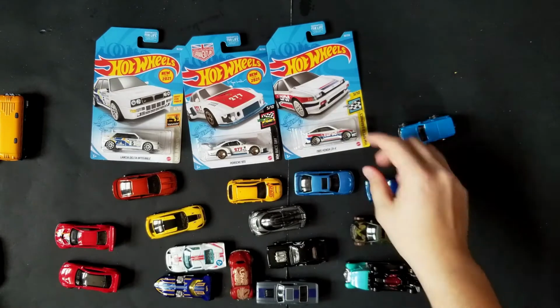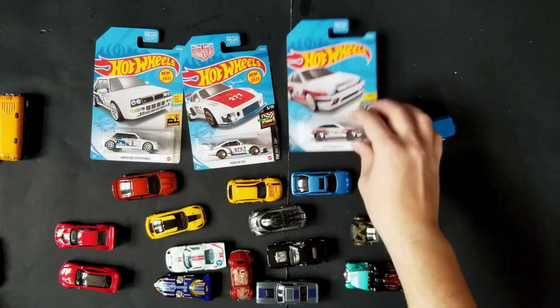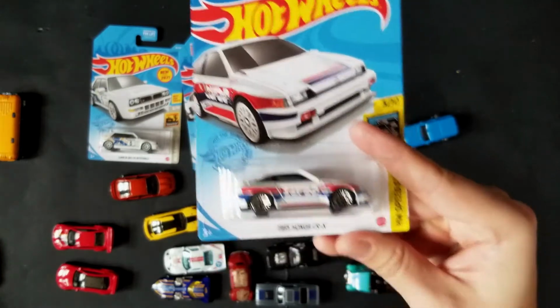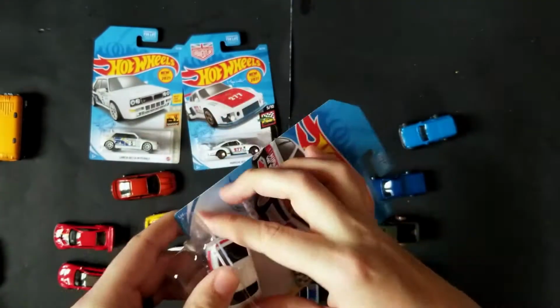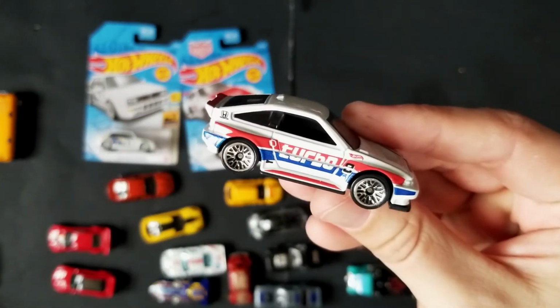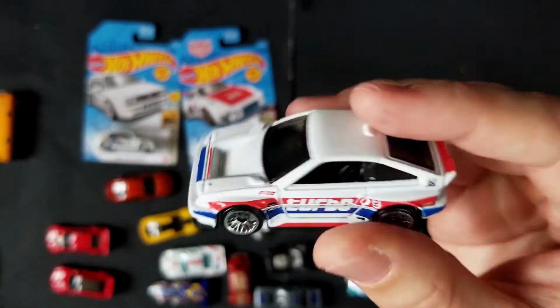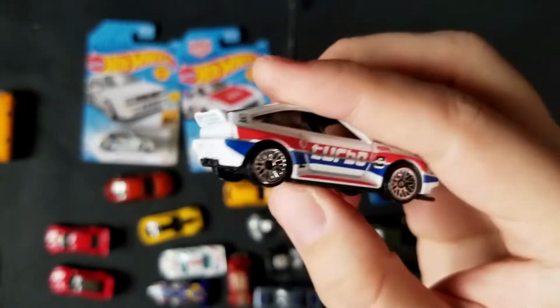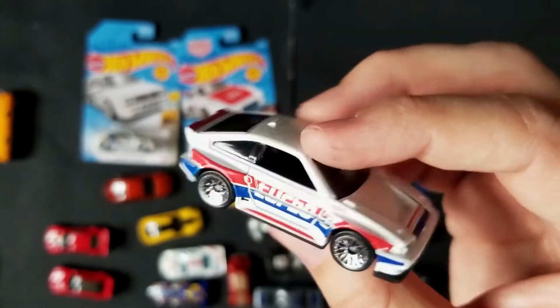There we go. All right, let's go to, which one shall we do? We'll go, I already had it. We'll go to the 85 Honda CRX. Again, we've seen this casting before. It's in a recolor now. As always, an enjoyable casting. There it is, top tampos, side tampos. It has a very red, white, and blue. We had a lot of red, white, and blue cars in this case.